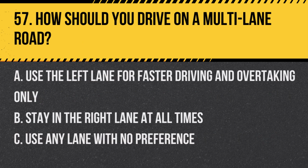Question 57. How should you drive on a multi-lane road? A. Use the left lane for faster driving and overtaking only. B. Stay in the right lane at all times. C. Use any lane with no preference. Answer. A. Use the left lane for faster driving and overtaking only. This helps maintain orderly and safe traffic flow.